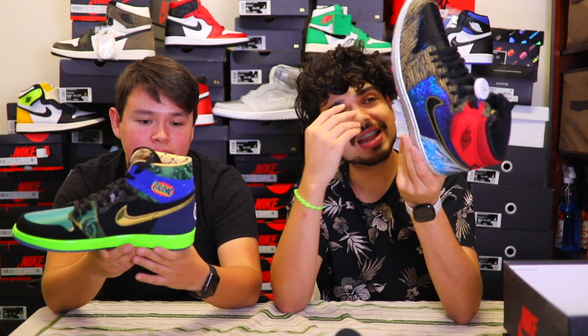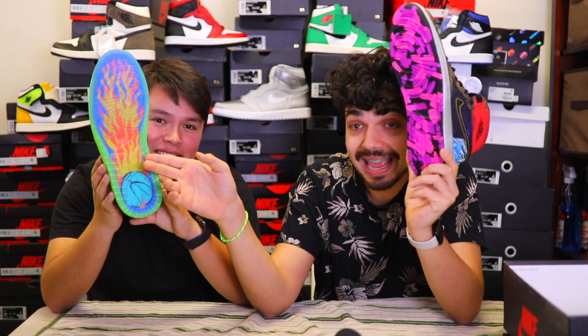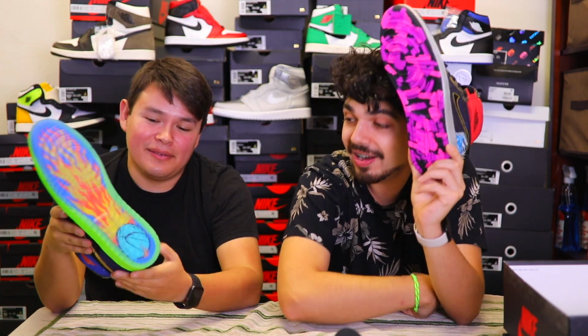Phenomenal. Which one do you like better from the bottom? The left shoe or the right shoe? That's a tricky part. This is unique and bright in color. This one is just outstanding. Look at that. It has an icy bottom, and inside the icy bottom is this basketball design with fire on it. Flame. That's dope.